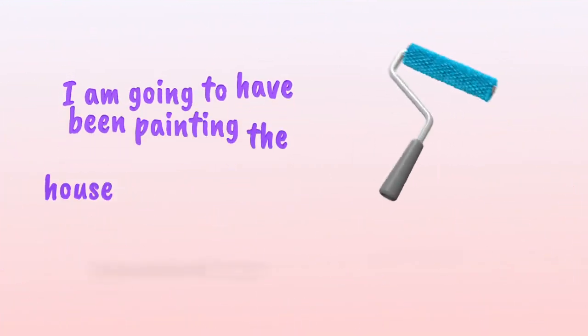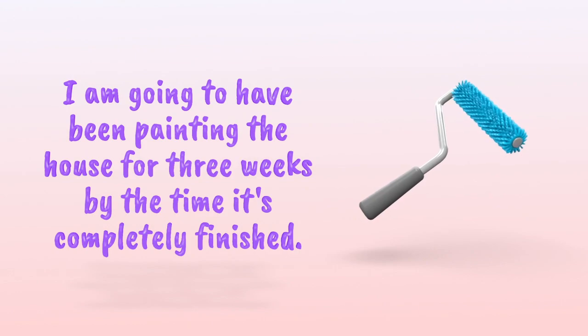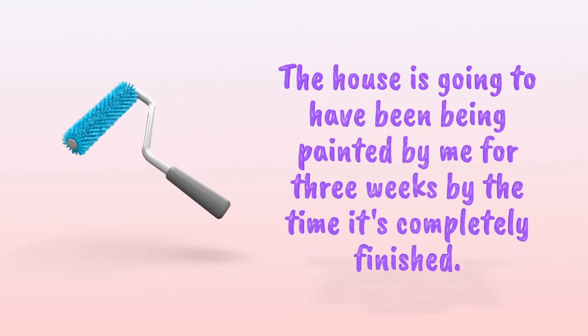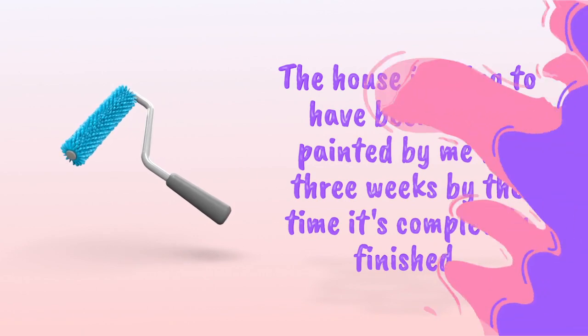I'm going to have been painting the house for 3 weeks by the time it's completely finished. The house is going to have been being painted by me for 3 weeks by the time it's completely finished.